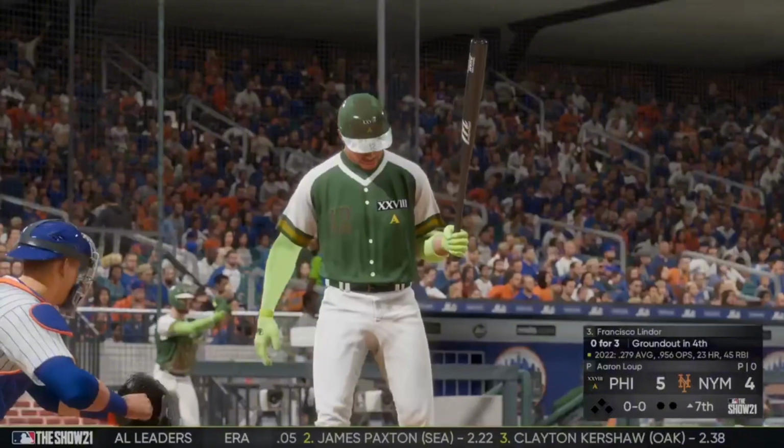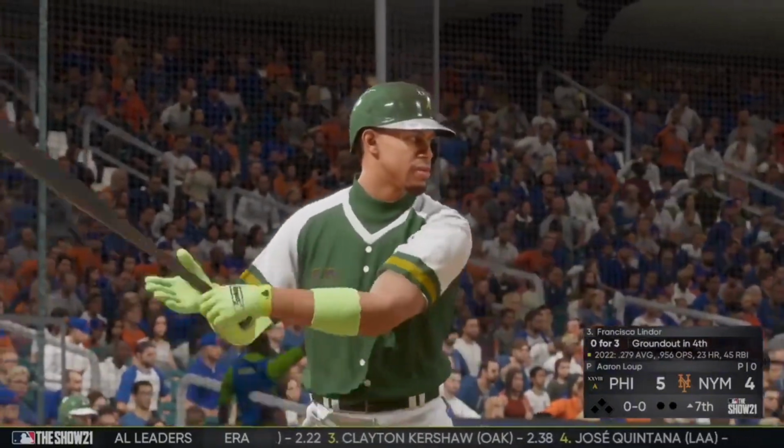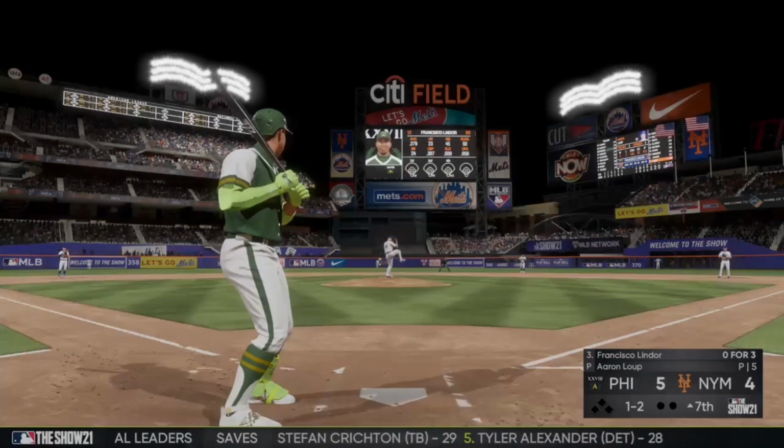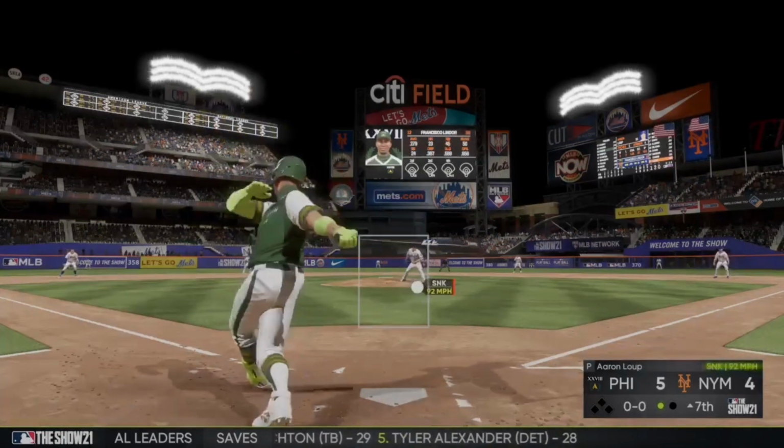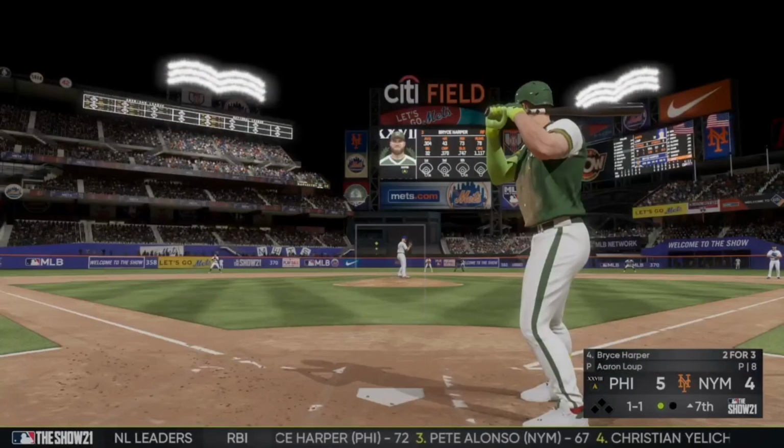Aaron Loup is on to pitch from the bullpen now to start inning number 7. Francisco Lindor will be the first one to greet him, as he'll have to turn around and bat from the right side of the plate here. Here he comes again, 1-2. And a good sinker there gets him swinging for the first out.